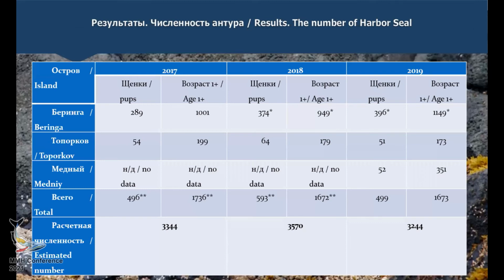Now, the harbor seal. Harbor seal was counted in 2017, 18, and 19. And as I previously described, in 2017, we counted animals at different islands, and we identified the biggest rookeries, and also we calculated the share of the animals in big rookeries and other rookeries, which are smaller in size.